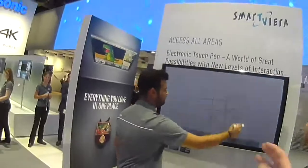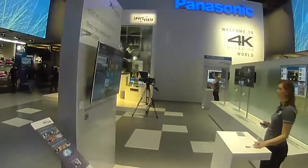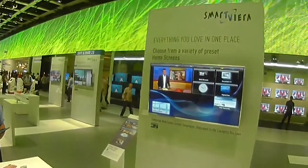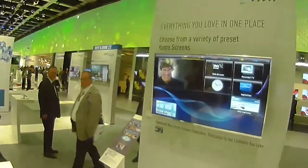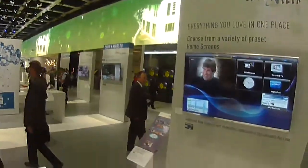Now that's obviously quite a niche little idea, but probably the biggest thing in Panasonic Smart TV is this. If I zip over here, it's my home screen. So you can see the young lady here is just setting up a home screen, and what a home screen is you can have your regular TV broadcasts up here, but then all around it you have your favorite apps, your favorite links, your favorite functions, your favorite content, so that it's ready to go straight away.